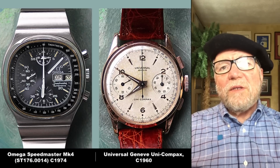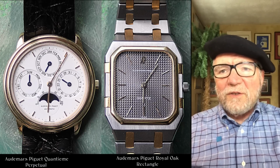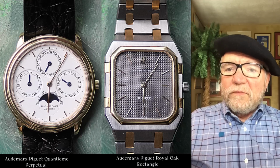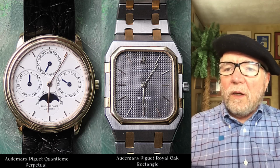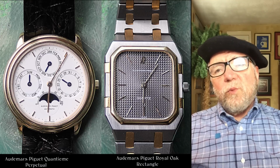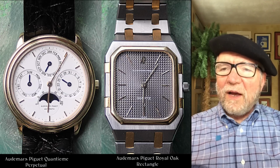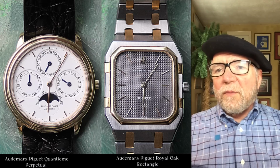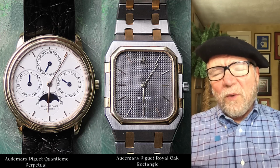Okay, now as I mentioned, Zack wanted to make his collection part of the Holy Trinity. And the watches that he got for it are interesting examples. The first one is the Audemars Piguet Quantième Perpétuel, and this is a watch I may have had. I had a watch something like this. It was an Audemars Piguet from the 1990s, and it had a moon phase and those three subdials on it. It's been a while since I've had it.